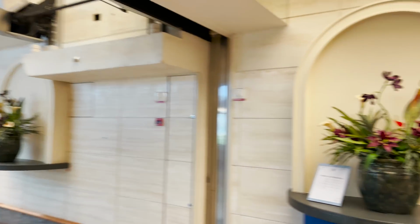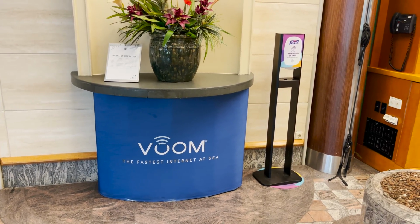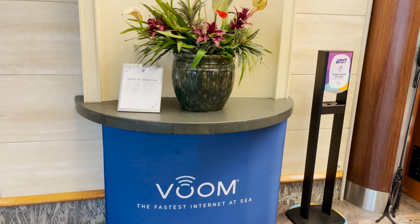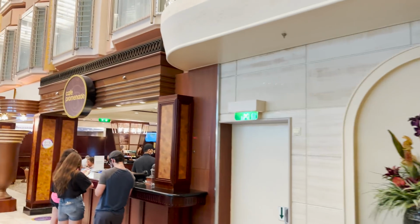Continuing forward, we do have a Voom kiosk here. I think they kind of move around where they're actually going to be, but they do have their hours of operation. If you need to speak to someone about internet, if they're here, you could do that. You can also visit guest services. Of course, they can help you as well.